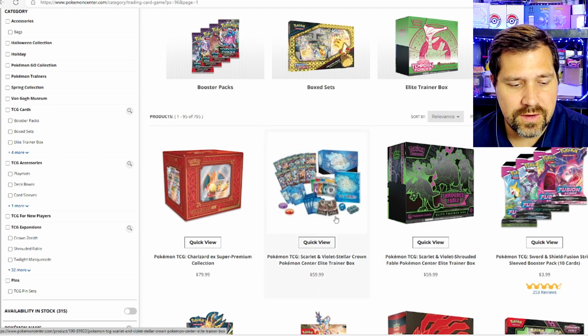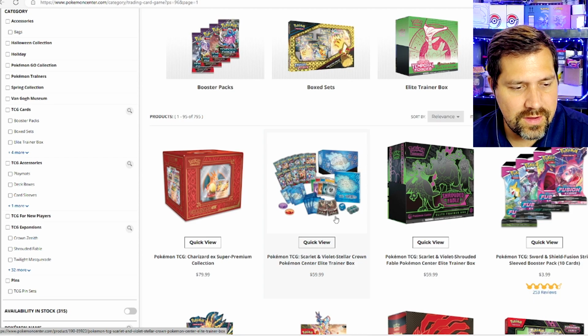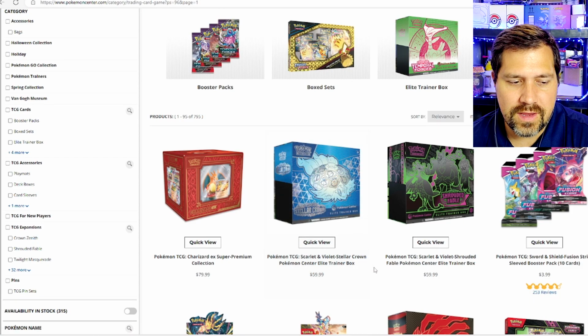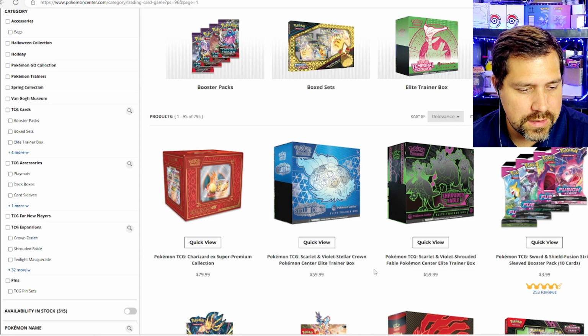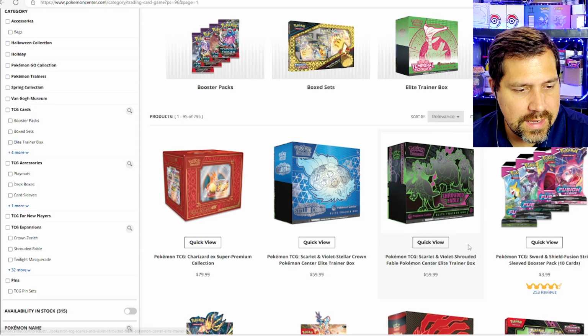I know it's not released yet, but usually around the time of release, they sell out. Then there's a little restock, and then it takes some time. But Scarlet and Violet has had a pattern of selling out relatively quickly because of the stamped promos inside, the Pokemon Center stamped promos. So Shrouded Fable is available if you want to get it.